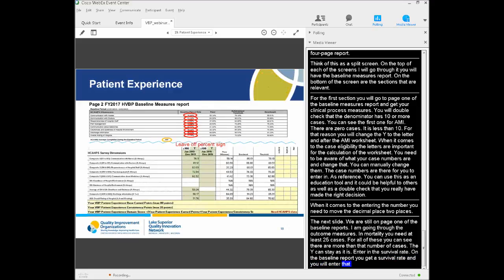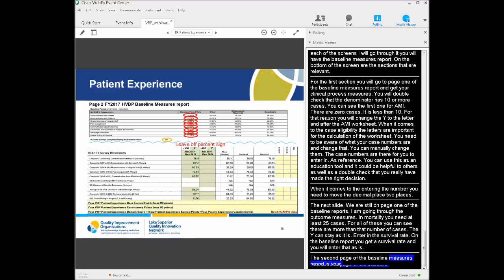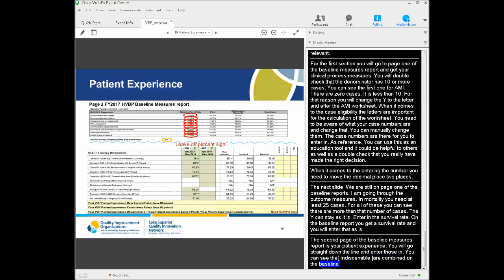So the second page of the baseline measures report is your patient experience or your HCAHPS score, and so you will just go straight down the line and enter those in the baseline column. You can see the 8 and the 9 are combined on the baseline report, and so you will enter in the average of the 8 and the 9.